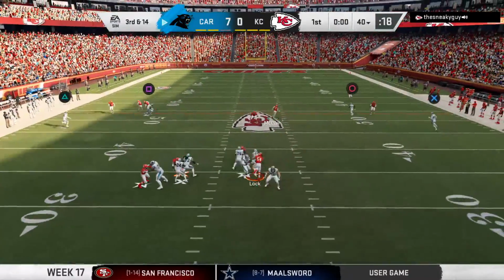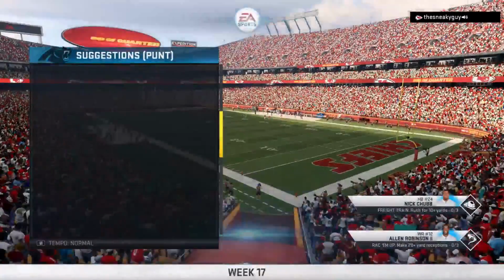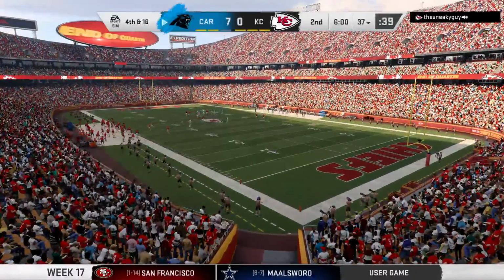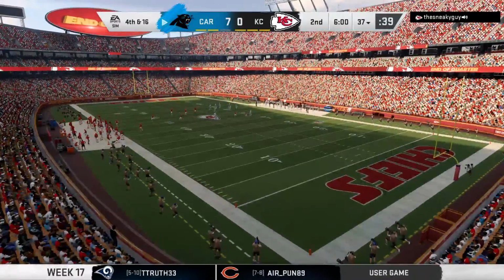Play fake, and here's Locke. And he is going to go down. He will be sacked on the final play of this first quarter. After 7-0 on EA Sports.